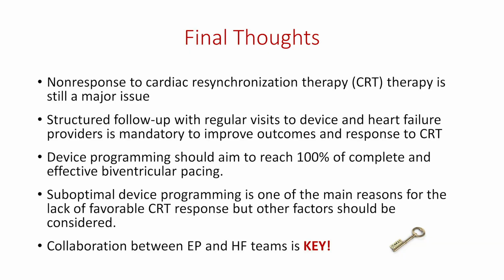We need to figure out ways to see patients jointly. Device programs should aim to achieve 100% complete and effective biventricular pacing. Suboptimal device programming is one of the main reasons for lack of favorable CRT response, but other factors need to be considered, and we talked about some of those. And collaboration between EP and heart failure teams is really key.